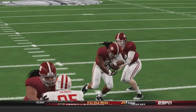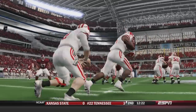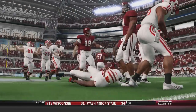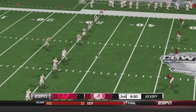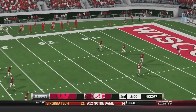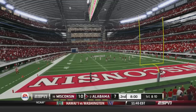This game's already shaping up to be a good one as we head to the second quarter. 10-7, Wisconsin. The Wisconsin kicker gets set to kick this one away. He kicks it off, and he got all of that one. This one's going to be down in the end zone for a touchback.